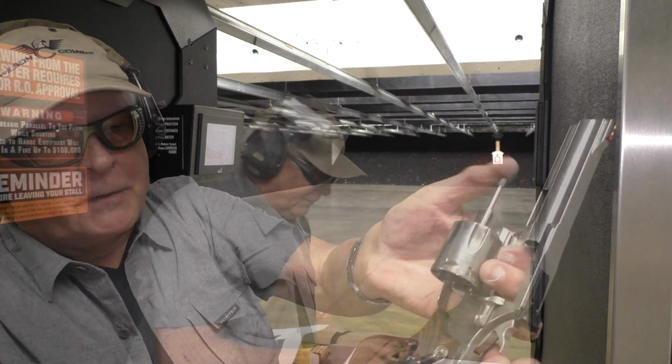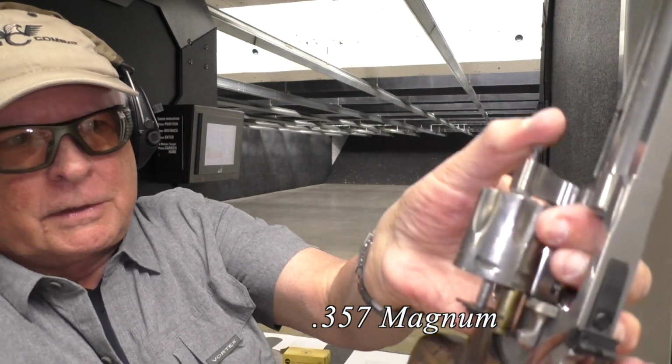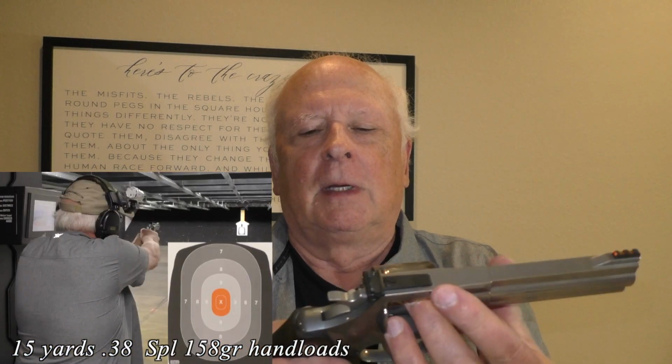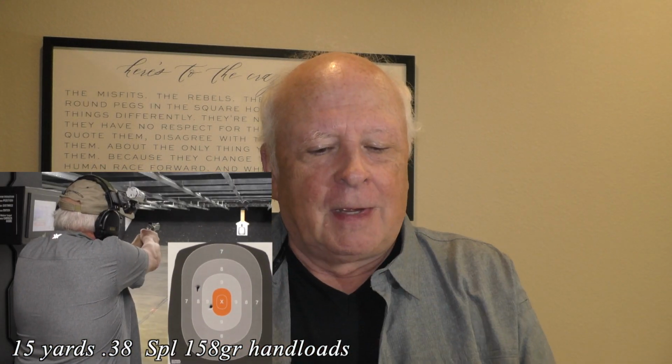And it'd be nice if it were something like my Smith & Wesson's, which will get it almost all the way out, maybe the last 1/8 of an inch. It doesn't come out here. It's about 3/8 of an inch of the case that's still in on 38 special.